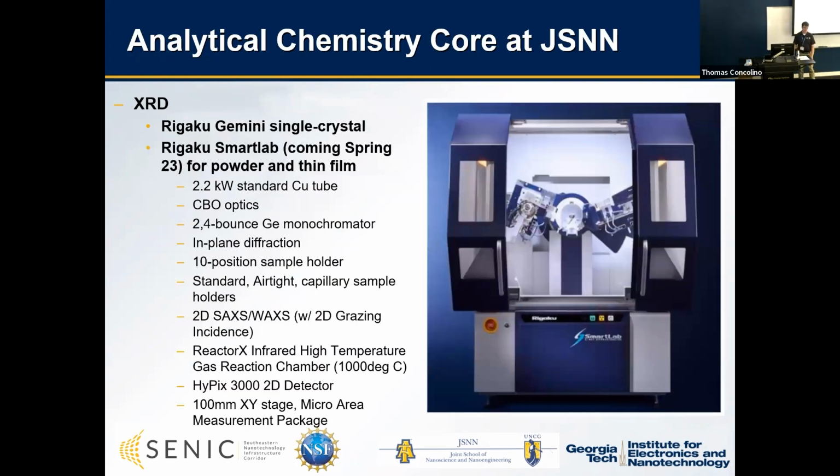XRD, so this is what we have on order. Ours are not installed yet. They're not in the US yet. We expect to have it, last I heard, from our friends at Rigaku sometime late February. We hope to have this installed and ready for you all, for users, within the semester itself. Our setup is very similar but different from what you'll find here at Georgia Tech. You can certainly talk to David, and he can give you a little bit better rundown of what exactly is different between ours versus the two that he's got downstairs.